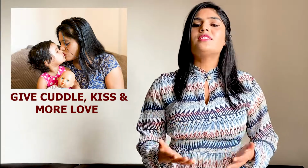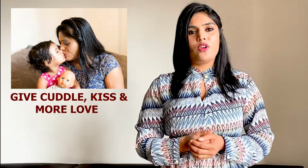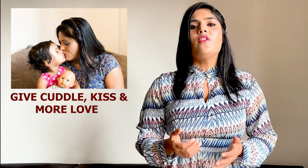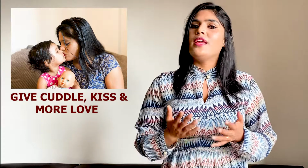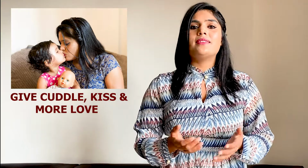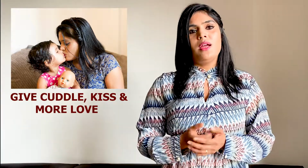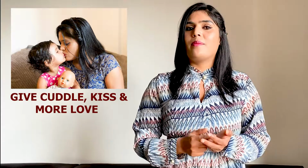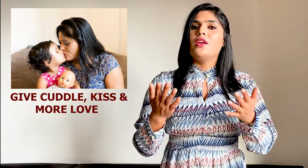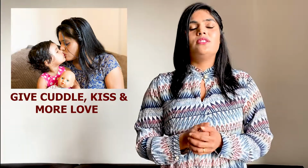Give your baby lots of cuddles. One of the easiest, quickest and most powerful ways of soothing is cuddling your baby. Whenever your baby is distressed or feeling discomfort, just be there for him or her and give lots of hugs and kisses and say that Mama is here, Mama loves you, Baba loves you, everybody loves you. You can even say grandparents love you, or whoever is in your family. You can take their names and say that everybody loves you. This way you are emotionally soothing your baby and distracting from the pain.